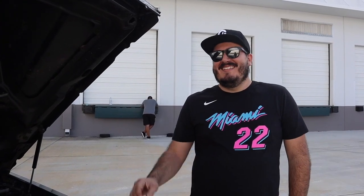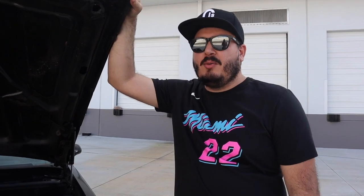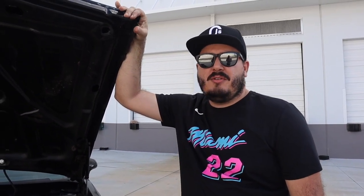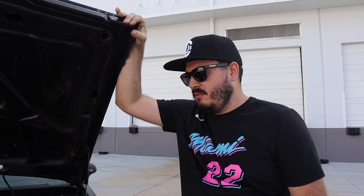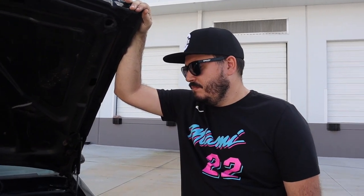Transmission wise, what are you running? It's got a built JW Turbo 400. It's got a PTC converter, spec'd out by Dusty as well. And the Hurst shifter, three gears, right?